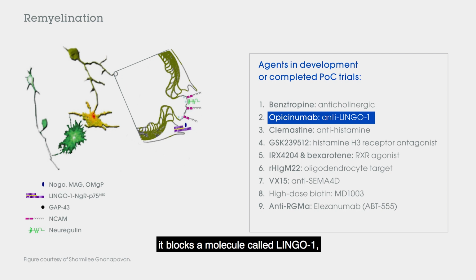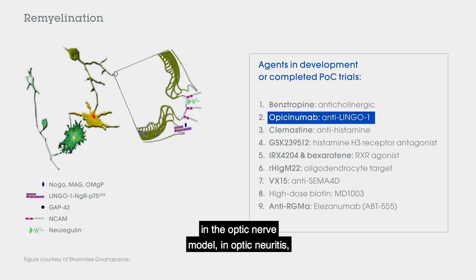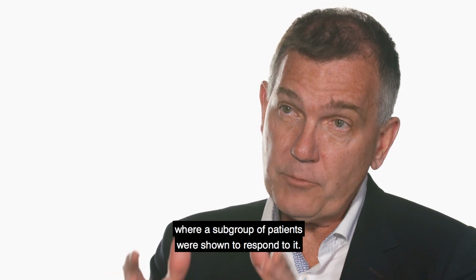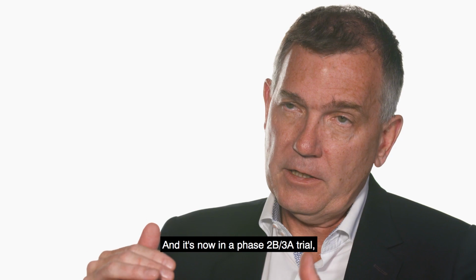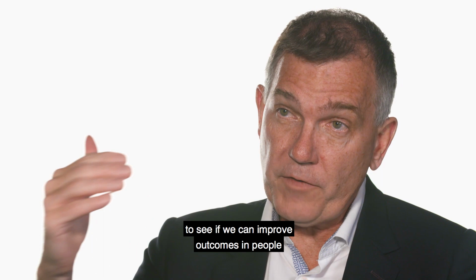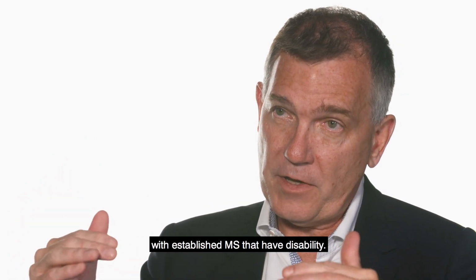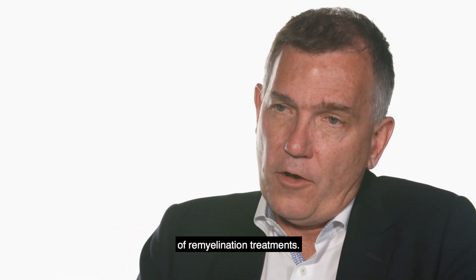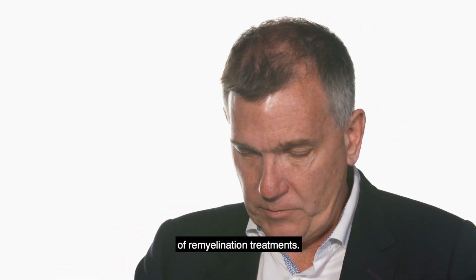It blocks a molecule called LINGO-1, which is an inhibitor of remyelination. And that was the first drug to go through the development pipeline and was shown to improve conduction in the optic nerve model, in optic neuritis. And that's now gone into a phase 2 study where a subgroup of patients was shown to respond to it. And it's now in a phase 2b/3a trial to see if we can improve outcomes in people with established MS that have disability. So we're beginning to see the emergence of remyelination treatments.